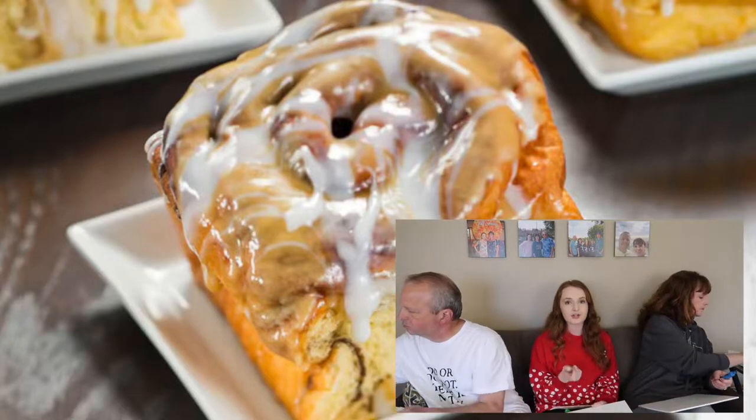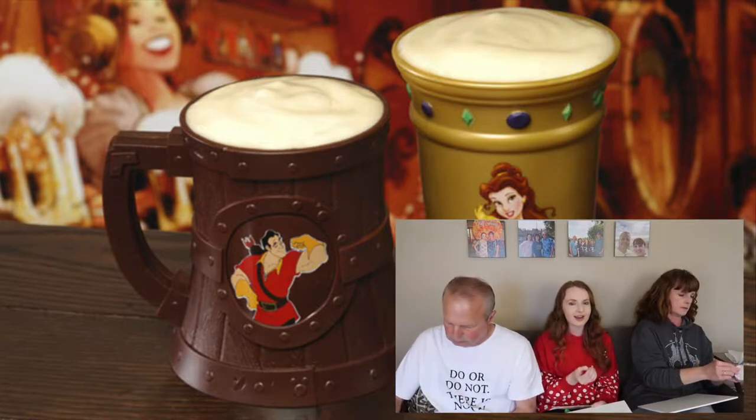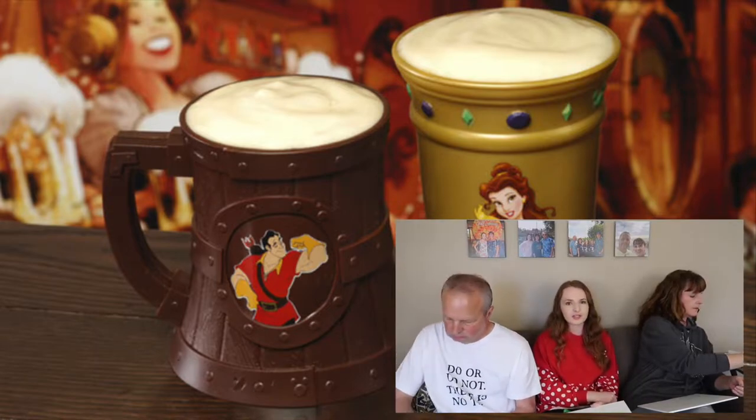But as of right now, the only thing I think I've ever tried in Gaston's Tavern is the LeFou's Brew thing, which I really didn't like. There was a lot of hype around that, and I'm not really into apple juice flavored things, and that's basically what the LeFou's Brew is. So just for me, I'd rather go have an ice cream cone on Main Street.